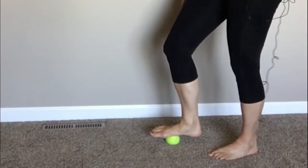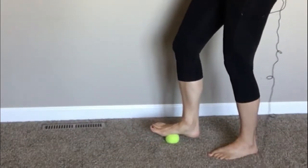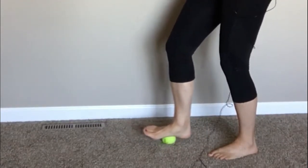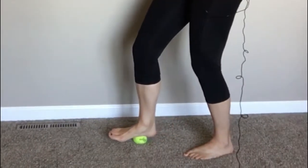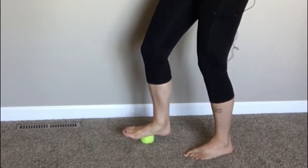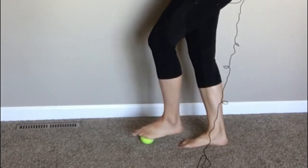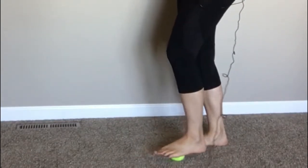And then the last thing you can do with this, and this is where a golf ball is a little bit better, where it's a little harder, is rolling your foot. I'm going to put the ball on the floor and I'm either going to be sitting or standing, and I'm just going to roll back and forth, loosening up all those little knots that we get in our feet when we're walking and standing all day. Kind of find little trigger points and roll around on those. Switch feet, make sure you got both of them. So you can do this as much as it feels really good.